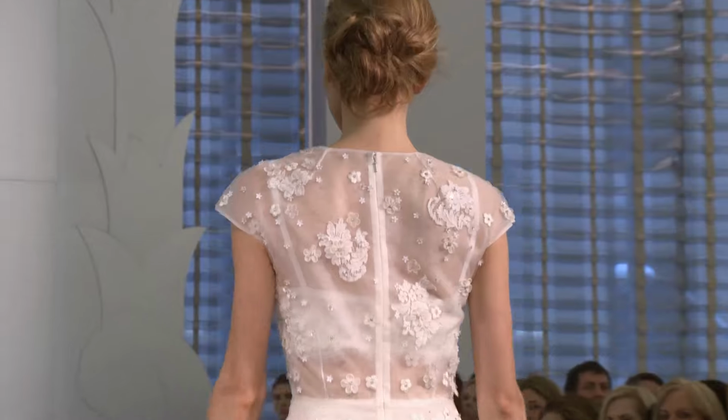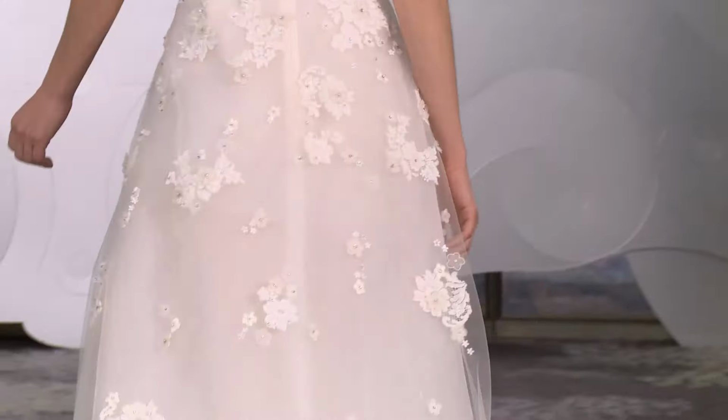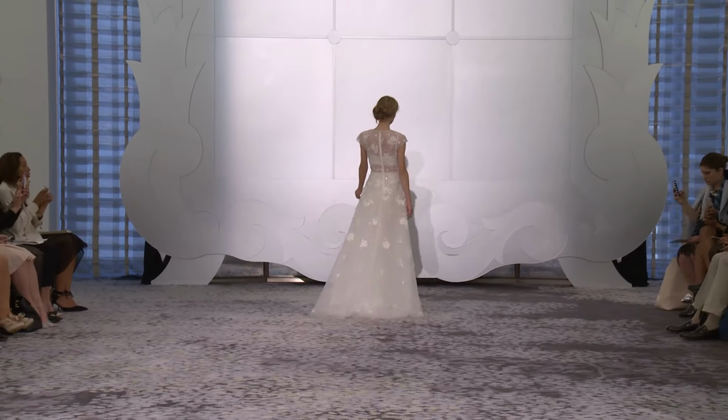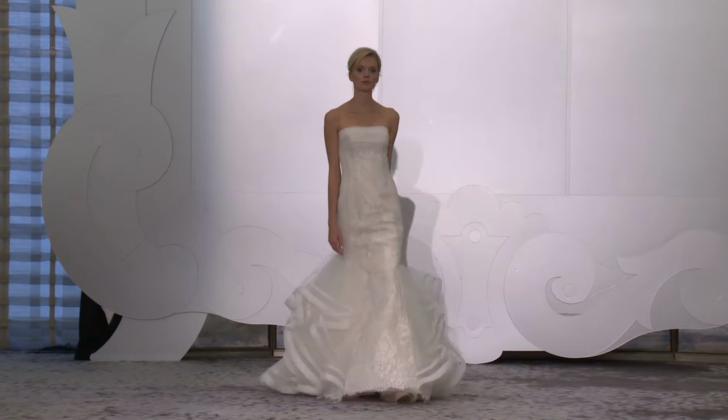Spring 2016, it's all about light and the playfulness of light. I was inspired by a painting by Turner, who's a painter of light. He's got this great painting of a window with the light coming through at dawn, just the rays sort of casting through and how it plays on everything.